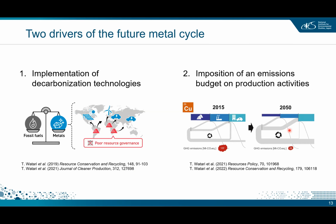Looking at these trends, we can say that metals play a dual role of being both a negative impactor through their production activities and the supplier of technologies essential for climate change mitigation. This means there are two important drivers for future metal cycles, which are the deployment of energy technologies, the global energy transition, and the imposition of emissions budgets on production activities. So from now on, I will deep dive into these perspectives based on some of the work that we did in the last few years.